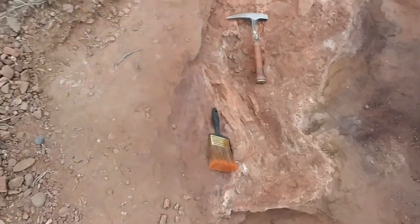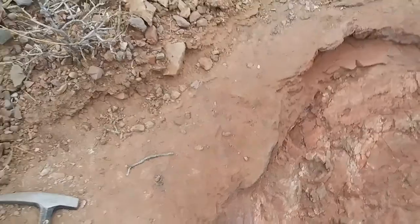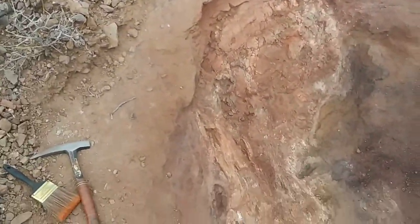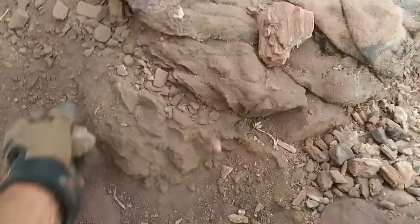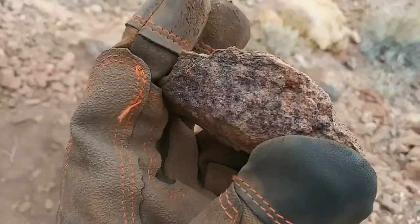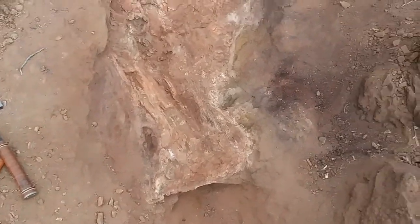So let me do a quick spray down of this thing so we can see some colors come out of it, and then we'll go ahead and call it a day. We'll return next weekend and continue the dig and see if we can uncover more. You can see this is the sandstone all around it. Break off a chunk here. Real hard sandstone that is encasing this piece of petrified, this log of petrified wood.